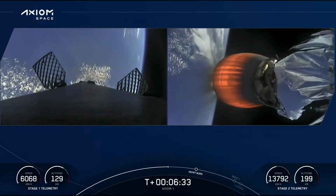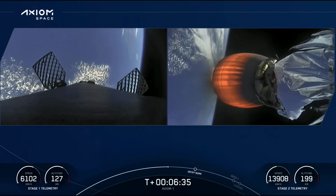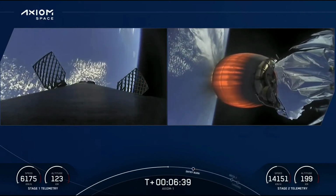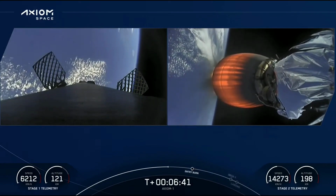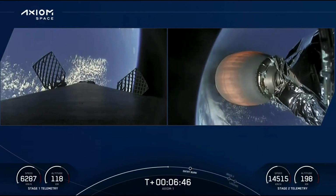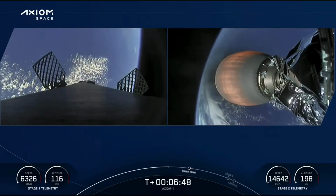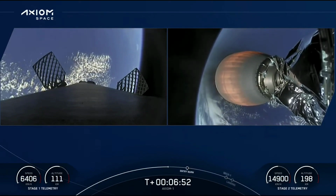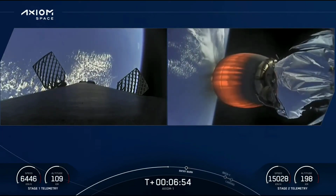The entry burn slows the vehicle down significantly as it re-enters back into the Earth's atmosphere. The first stage sees high drag, which scrubs roughly 70% of that velocity by the time that the landing burn begins. Stunning view where you can see the curvature of the Earth there on the left-hand side. Dragon, SpaceX, trajectory nominal.